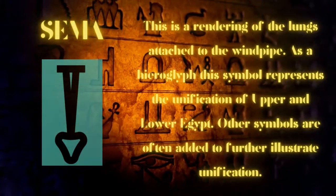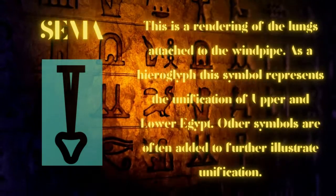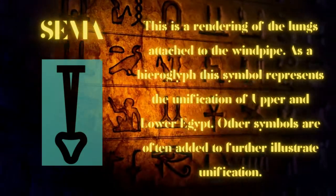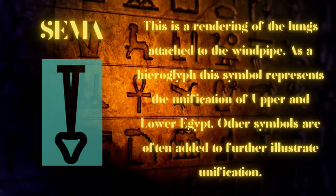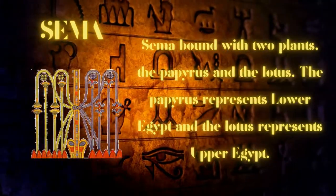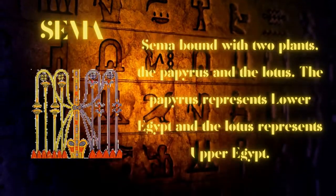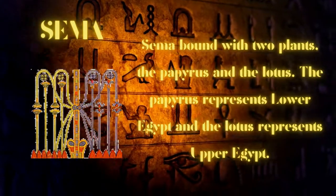Sama. This is a rendering of the lungs attached to the windpipe. As a hieroglyph, this symbol represents the unification of Upper and Lower Egypt. Other symbols are often added to further illustrate unification. Sama is often found with two plants, the papyrus and the lotus. The papyrus represents Lower Egypt and the lotus represents Upper Egypt.